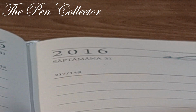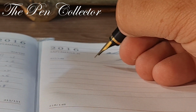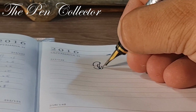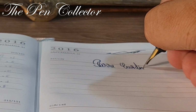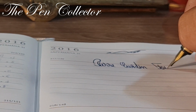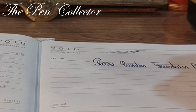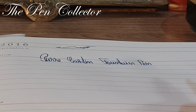So, what do I have for you today? Maybe a zoom out will be in order, yes. So I will try to write as large as I can. So this is a Pierre Cardin fountain pen.